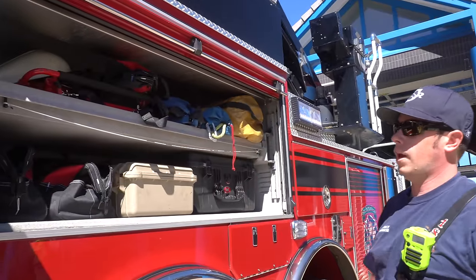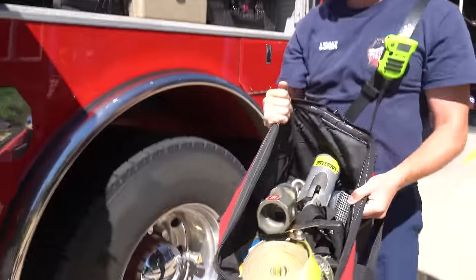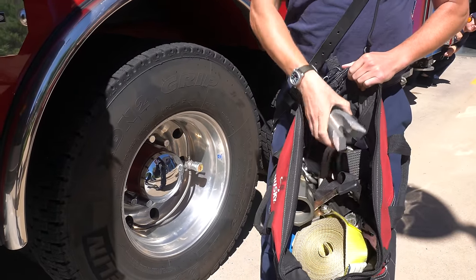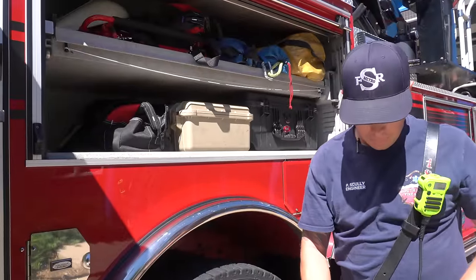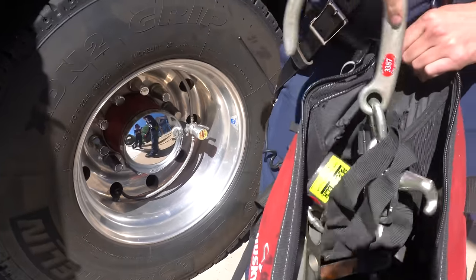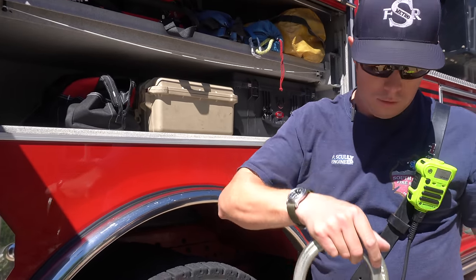In this compartment, we have, first of all, these two bags right here. We call them our strut bags. These bags deploy with our Paratech struts that I just showed you. They have different tips and heads to integrate into any type of material, whether it's the bottom of a car or a house. They have straps in there, and then they have chain cluster hooks also to integrate into the bottom of a car or a vehicle, so that you can attach those struts to the vehicle.